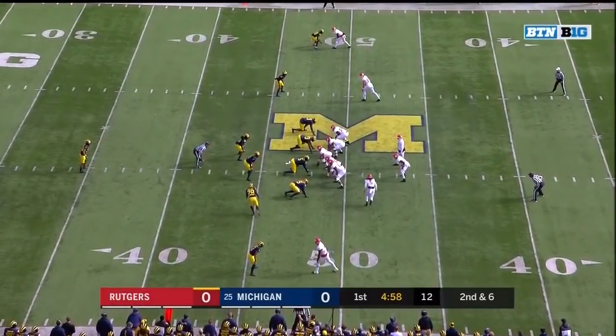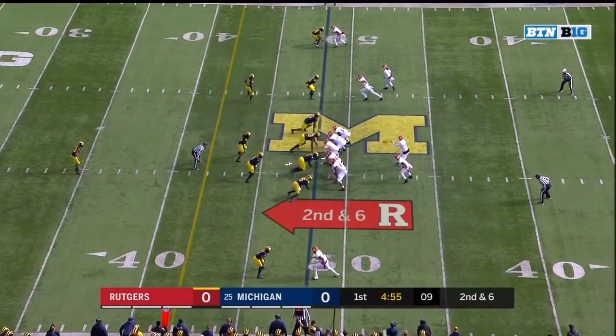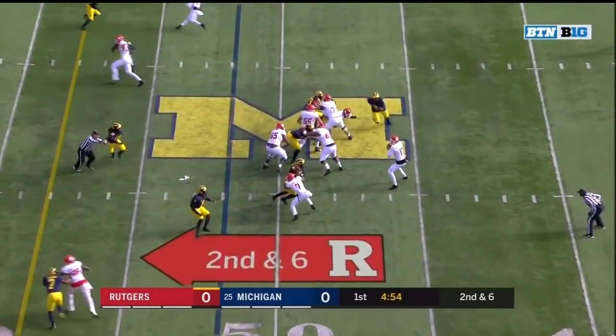I'm Michael Spath, and we're looking at the Michigan-Rutgers game. We're going to get to a lot of offensive plays, Bennie's side of the ball, here in a few minutes, but we're going to start off at 4:56 to go in the first quarter, and Rashawn Gary gets the sack.